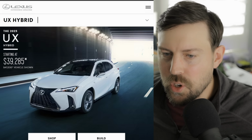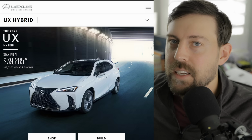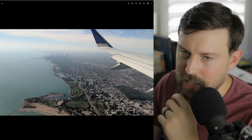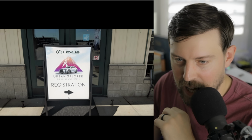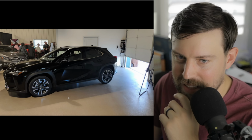The Lexus UX launched when I was actually just starting to work for Lexus. Shoot, I found the pictures. This was September of 2018. I remember flying into Chicago. It's the first time I ever went to Chicago, and I thank my former dealer, Lexus of Omaha, for allowing me to go on this trip back in the day.